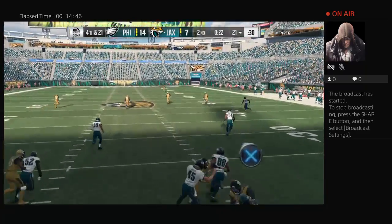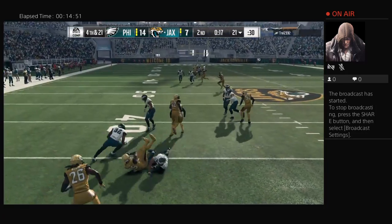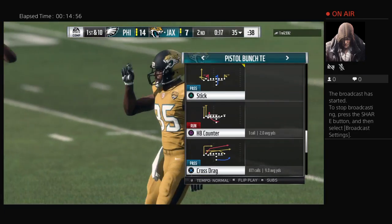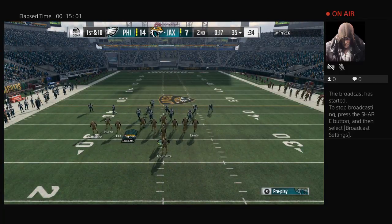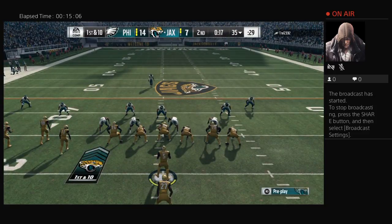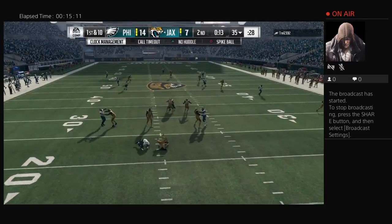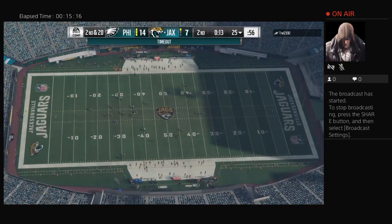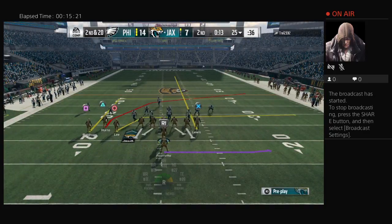Here is the punter Jones as he gets this one away. A 48-yard punt, 7 on the return. And control of the football switching hands with very little time remaining until the half. Bortles now on first down. And he is going to be hit and taken down. Bortles sacked.